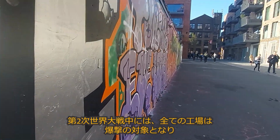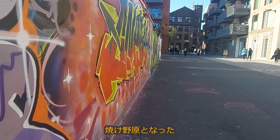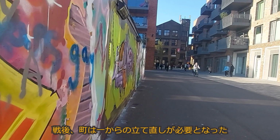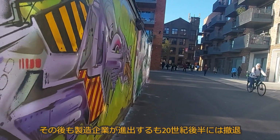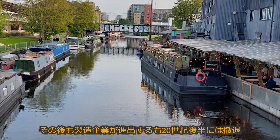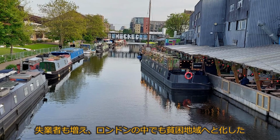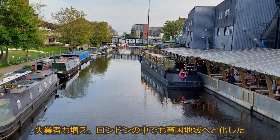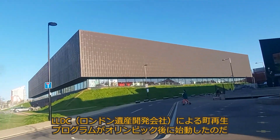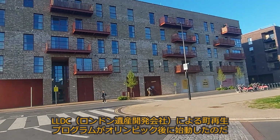During World War II, all the factories were targeted for bombing, and the entire area was demolished, so that town needed to be reconstructed from scratch. After that, some manufacturers came, but left by the late 20th century. The area then became one of the poorest areas in London with a high unemployment rate, until a regeneration program was launched after the Olympics by the London Legacy Development Corporation in 2012.